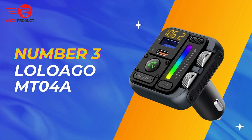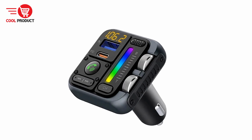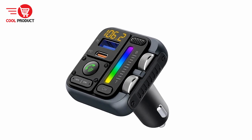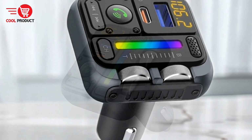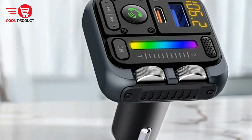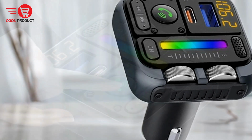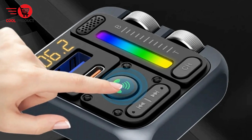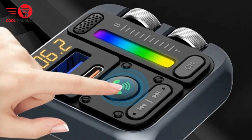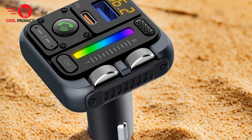Taking the third spot is the Loloago MT04A, a Bluetooth 5.3 car FM transmitter. The Loloago MT04A Bluetooth 5.3 car FM transmitter brings the latest in Bluetooth technology to enhance your in-car audio experience. With a range of features designed to provide fast connections, clear calls, and high-quality music playback, it's a compelling choice for anyone looking to upgrade their car's audio system. Here are the pros and cons of this device.